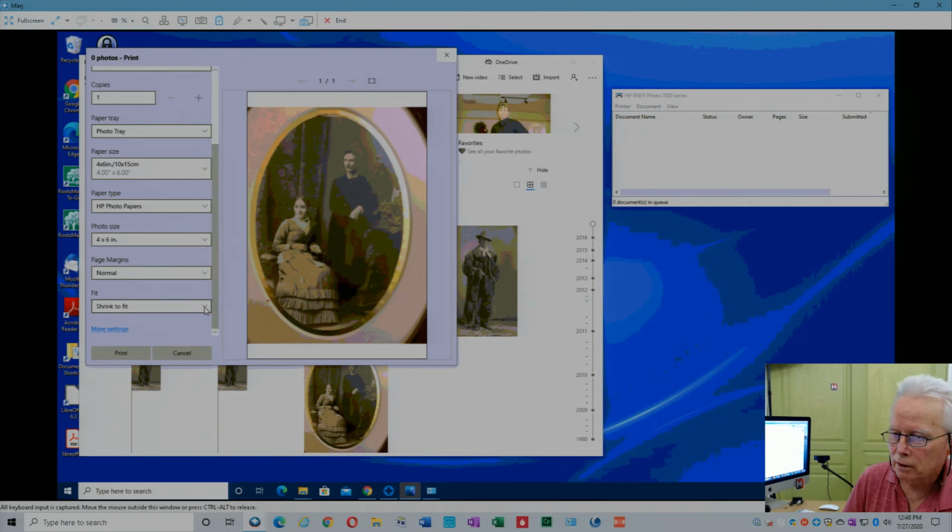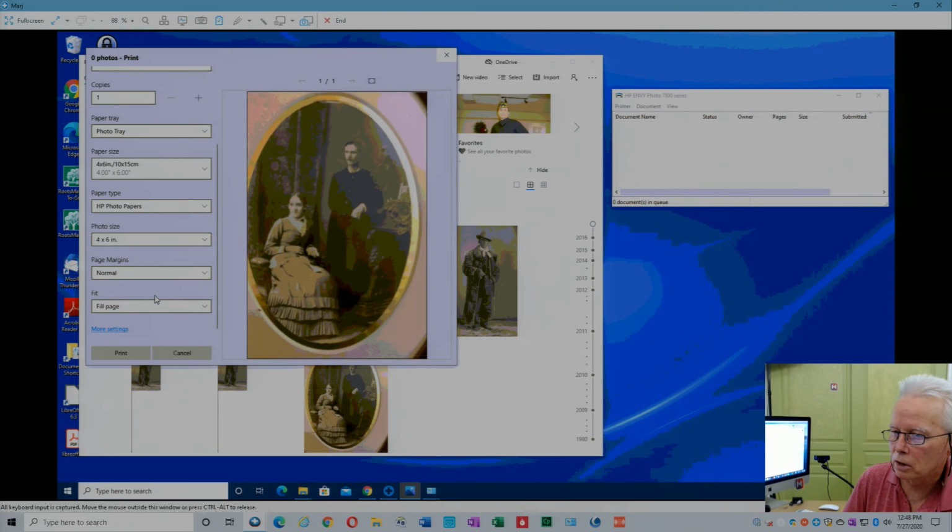I don't think this shrink to fit is a good choice for us, because on normal it is actually taking up more of the paper. And I do notice down here on this thumbnail image of the picture, we do see the left edge of the oval, and over here we don't. So that's interesting.